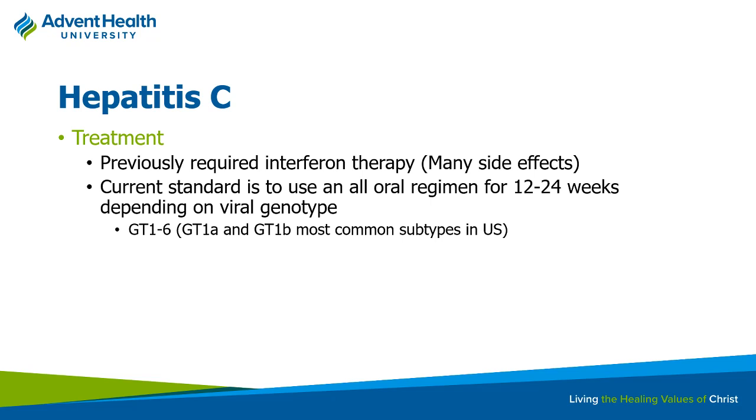So nowadays we've been able to get away from that, and we only use it for really difficult to treat cases or cases of severe resistance. As I mentioned, there's different subtypes here. So there's GT1 through 6, and there's even subtypes of that. For instance, GT1A and B are the most common here in the US, but if you were to go out of the US, you might find other subtypes more commonly. And the treatment time is typically between 12 and 24 weeks. So really between 3 and 6 months, and then boom, you're cured of hepatitis C, which is pretty cool.